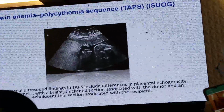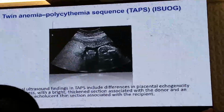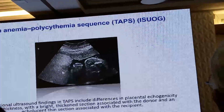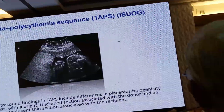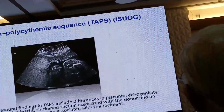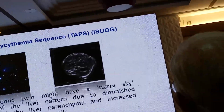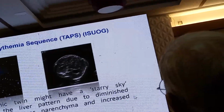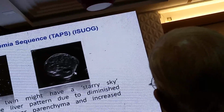There are some ultrasonic features in the placenta, as I said, echogenicity. You can see here it's bright, very bright, and echogenic and thick. While with the recipient, this is for the donor, with the recipient you see a thin and echolucent, a little bit lighter placenta, a thinner placenta image. Same with the liver. I have not seen it because this is very rare. The twin might have a starry sky appearance of the liver pattern due to diminished echogenicity of the liver parenchyma and increased brightness of the portal vessels. So you might see some echogenicity in the liver.